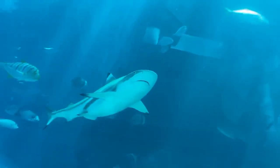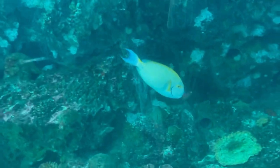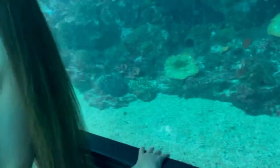Another shark. You see the shark? Wow. That's so cute. Yeah. It's cold in here. Yeah, you like it? So vast. Look how many fishes are over there. There's like hundreds over there. Wow. That's a baby shark. Oh, yeah. Baby shark.